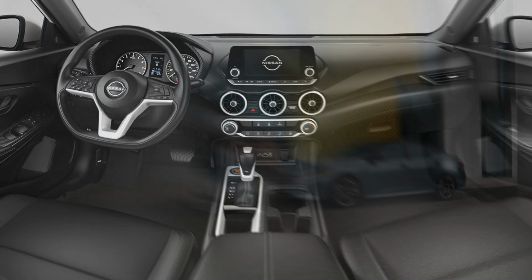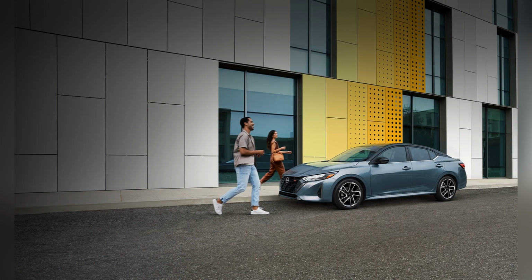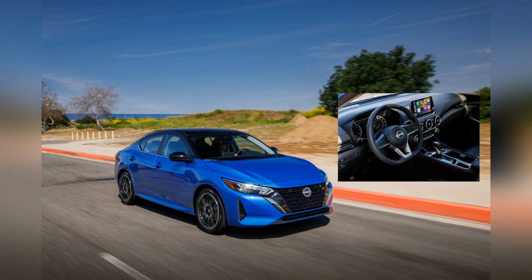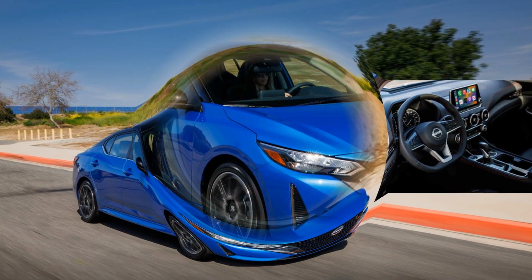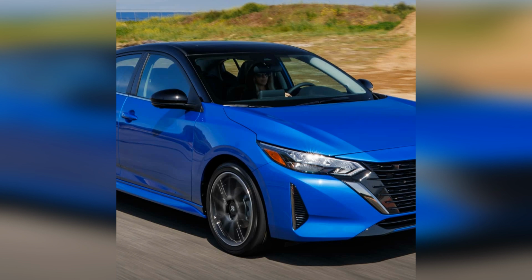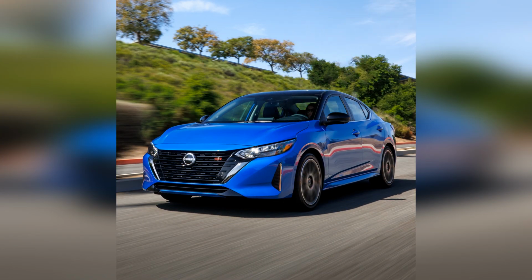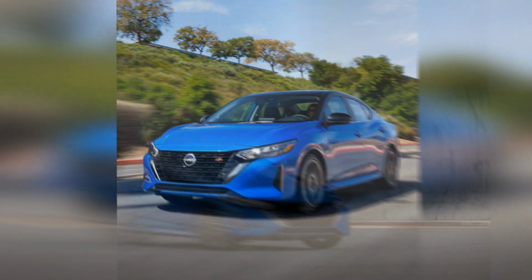The car's suspension is finely tuned to balance comfort and control, ensuring a pleasant driving experience. The Sentra also offers commendable fuel efficiency, with an estimated 33 miles per gallon combined. This makes it an excellent choice for daily commutes and long journeys, providing substantial savings at the pump and minimizing environmental impact.